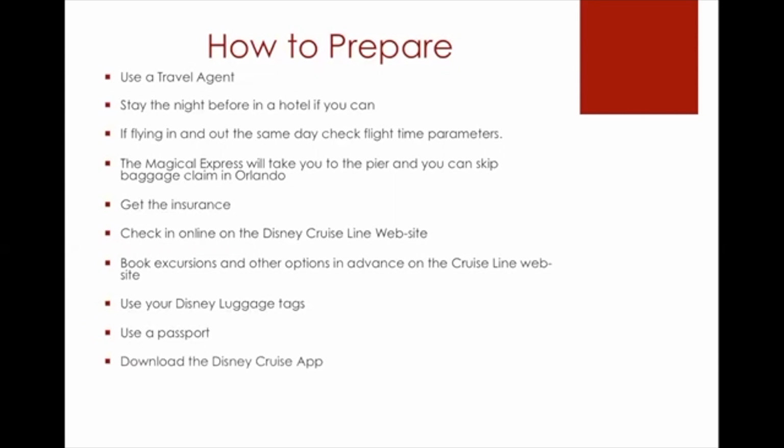And also, there is a Disney Cruise Line app. Download that on your phone. Even though a lot of people put their phones into airplane mode on the ship, you can still use the app that's going to keep you updated and in touch. And also, schedule a character call.